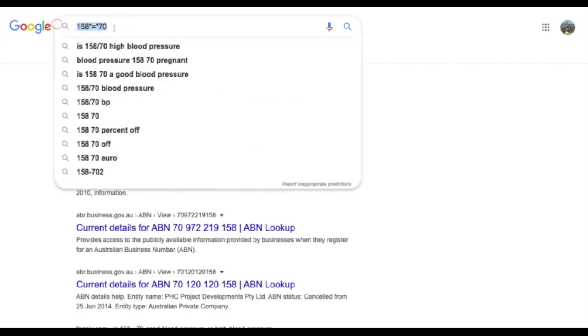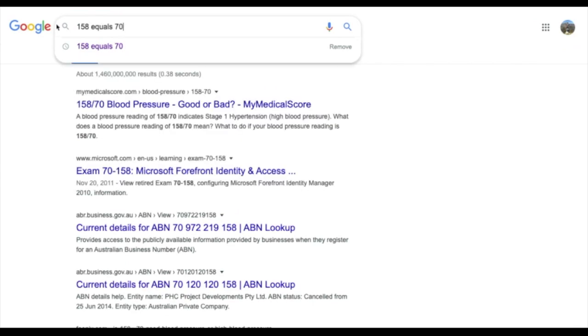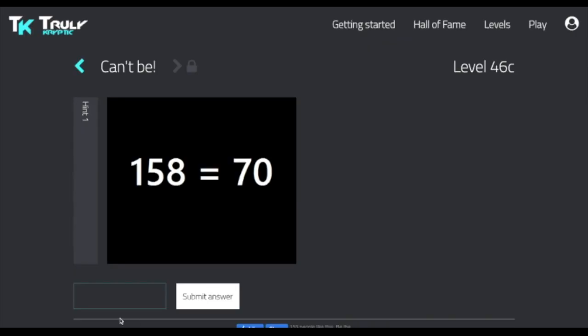Until I actually wrote the word equals, I didn't get any result. But once I did, the result was first off the rank. It showed me that 158 degrees Fahrenheit was equivalent to 70 degrees centigrade. Centigrade is known also as Celsius.